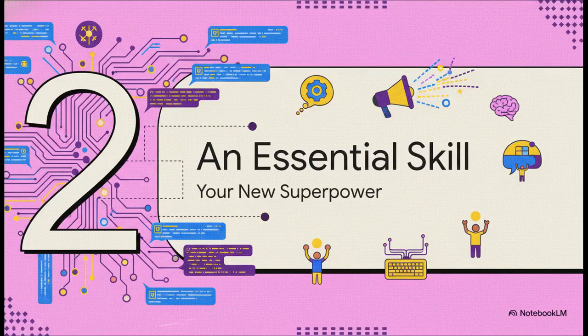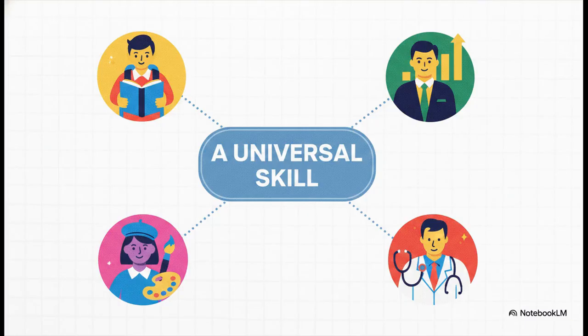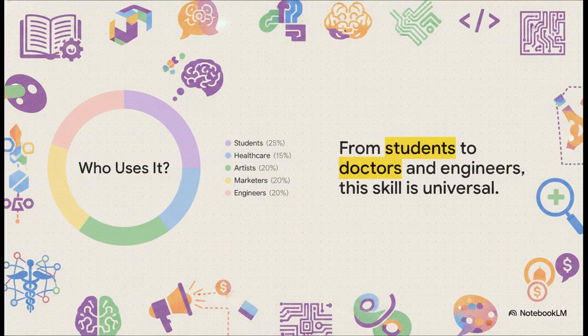Now, I know what some of you might be thinking. Okay, this sounds like something for coders or tech wizards. But let me tell you, this is a new superpower for everyone. And I mean everyone. It doesn't matter if you're a student, a CEO, an artist, a doctor, your job, your age. It doesn't matter at all. Learning how to talk to AI is becoming just as fundamental as knowing how to type or read. Seriously. I mean, just look. It's already happening all over the place.